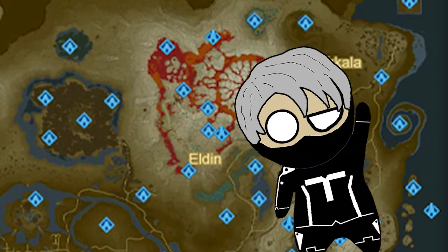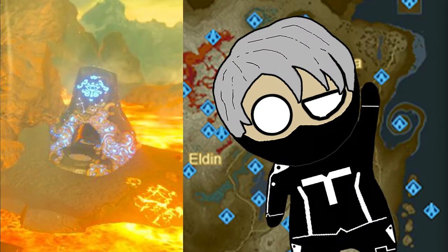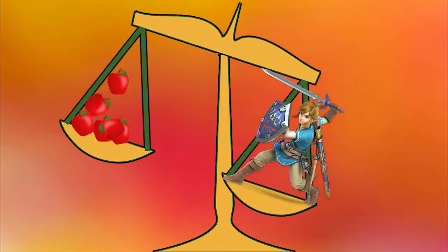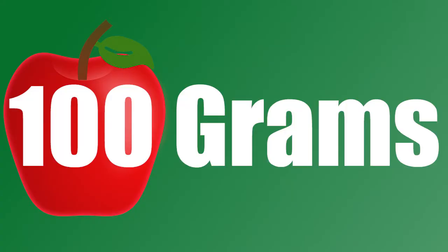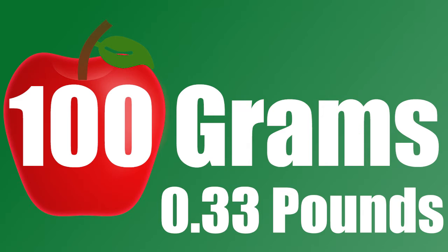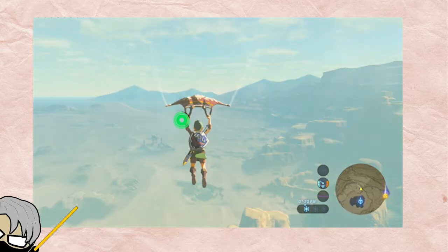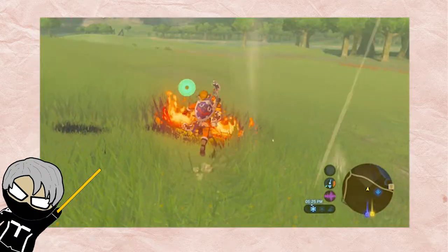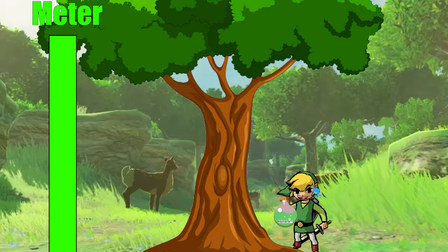In a weight test conducted at the Zora Shrine, Link is found to weigh 8.5 apples. With the average apple weighing 100 grams or 0.33 pounds, Link would weigh a spectacular 2.8 pounds. Geez, no wonder the guy can paraglide or get launched by the updraft of a campfire so easily. But what about the guy's stamina?